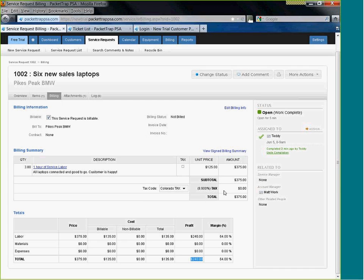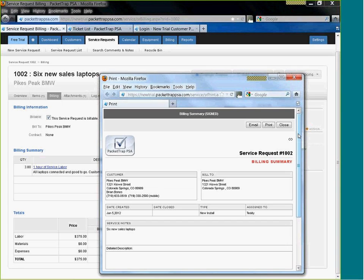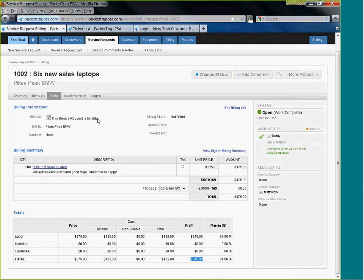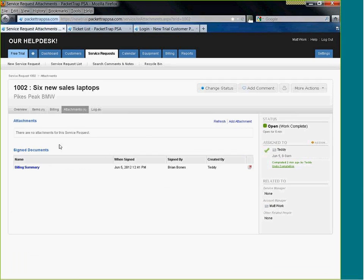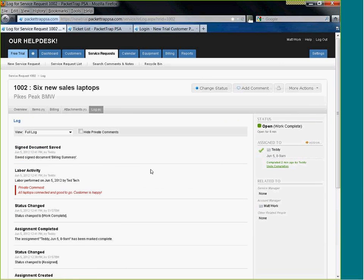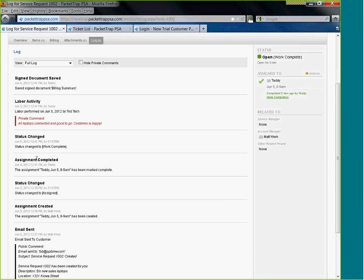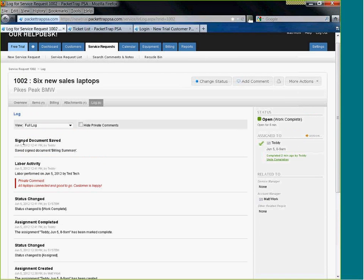Not bad. Here's what the customer is going to see. I can view the assigned billing summary. Good enough. Under attachments, I can look at what was saved. What happened? It's all date, time, and user stamped. An email was sent, this was created. And we went through this all the way to a signed document. It was saved.